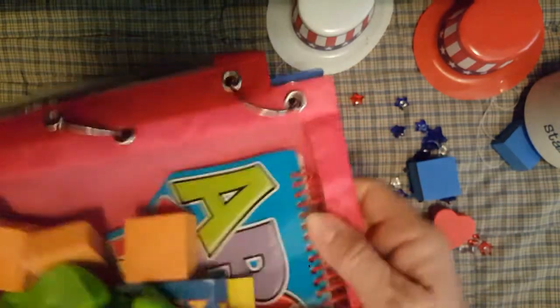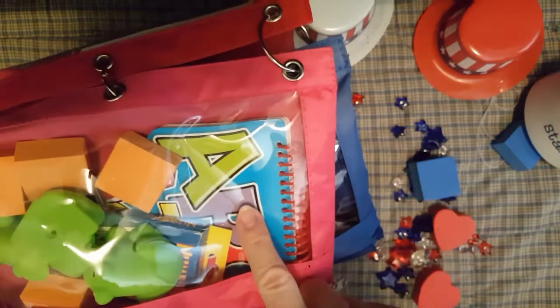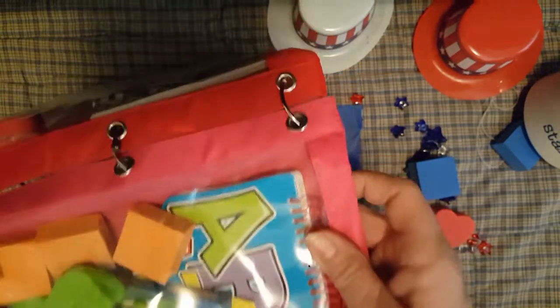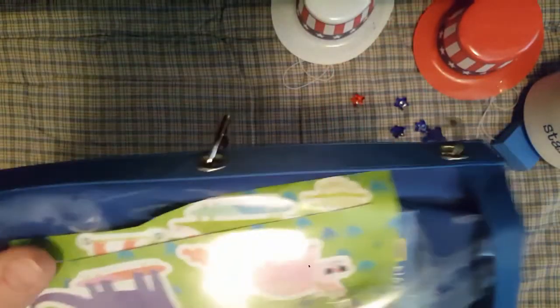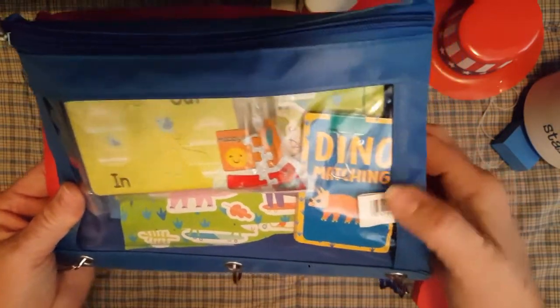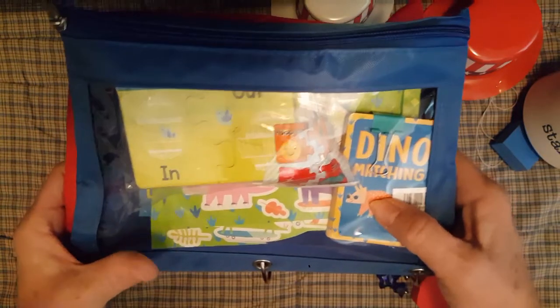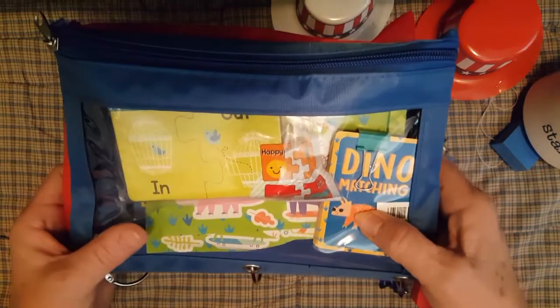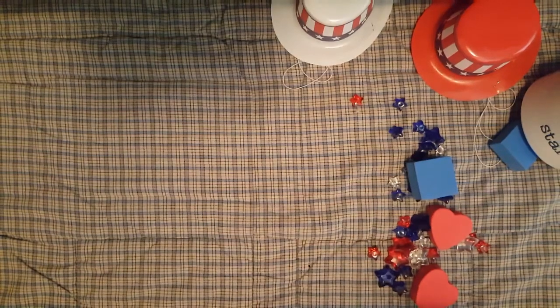This one right here, they have frogs in here. They have number flashcards. They have a pad, stickers, and some crayons in this one. And then this one, I put in words that are opposite, so they'll put puzzles together. They also can do dino matching, and then they can have stickers, and there's a book in there, just a plain book that they can put stickers in. So I have some of those.